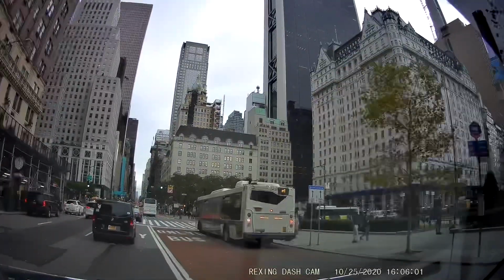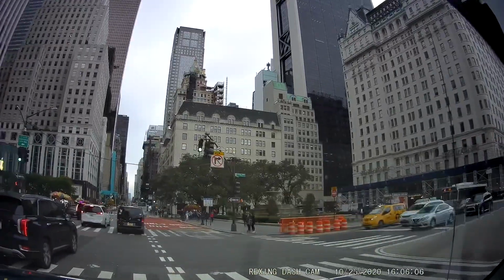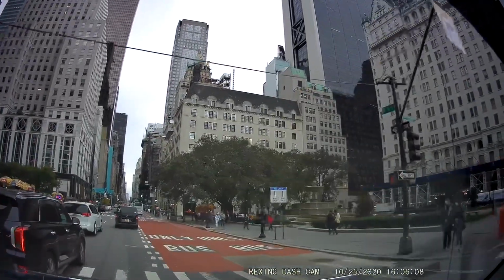Now I can't make a right here onto Central Park South, so that's pretty much everything there is to show about Central Park that I can.